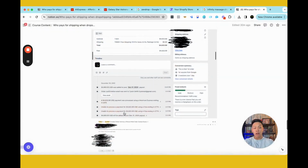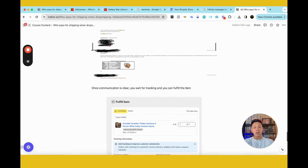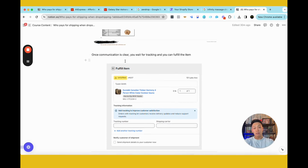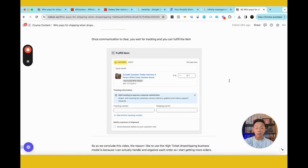But moving forward, this is pretty much how it looks. Once you receive the okay or the confirmation from your supplier and you get the tracking number, you can go ahead and paste the tracking number into your Shopify dashboard. Just put the tracking number here, and then your customer should receive some emails, and whatever communication channels you put into place. Honestly, if you can, you should give them a call, because if they're paying you $4 or $5 grand, you should go ahead and call them.